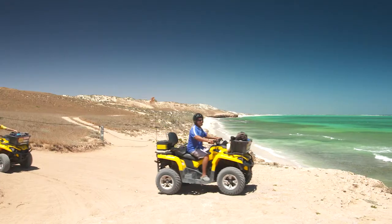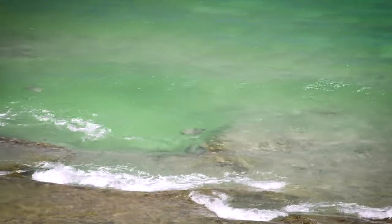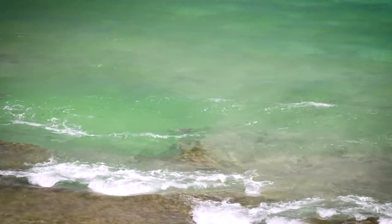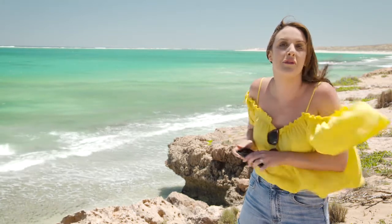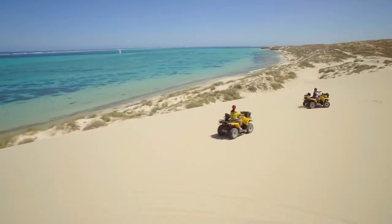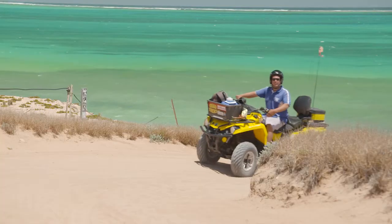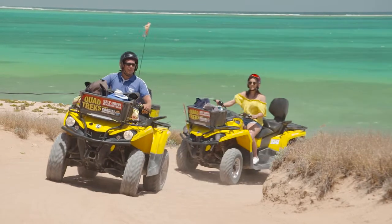Perched up high in the cliffs, we cast our eyes down in the hope of spotting turtles feeding in the shallows below. During the trip, there is ample opportunity to pull over and take plenty of photos. And here, if you're lucky enough, you'll actually see the turtles come right up to the reef and have a little bit of nibble on the seaweed. The tours have been operating for 25 years, and Stu, our guide, says conservation is high on the agenda.